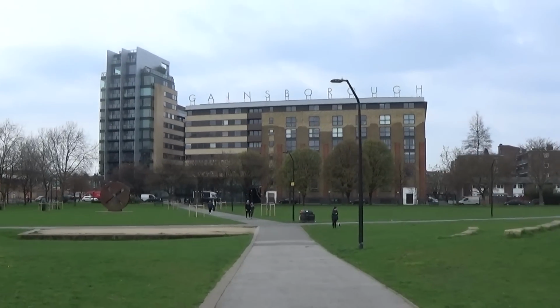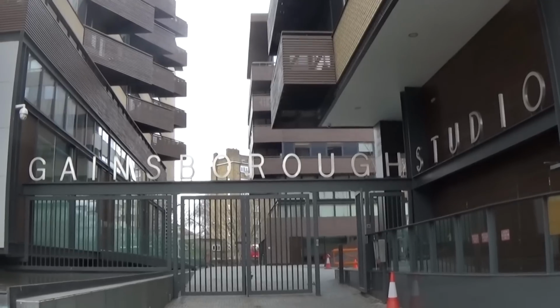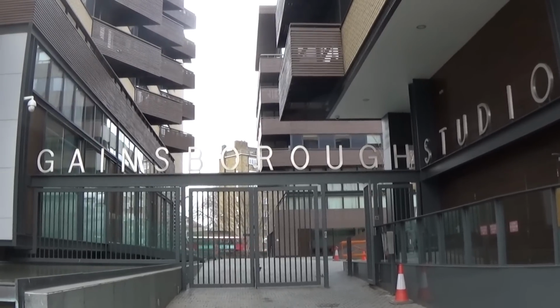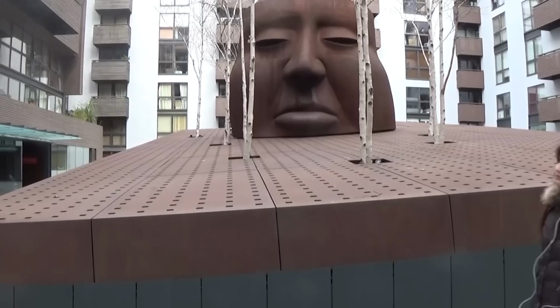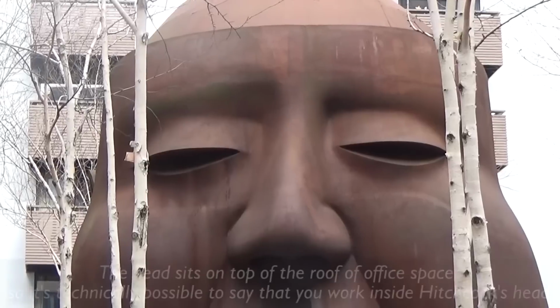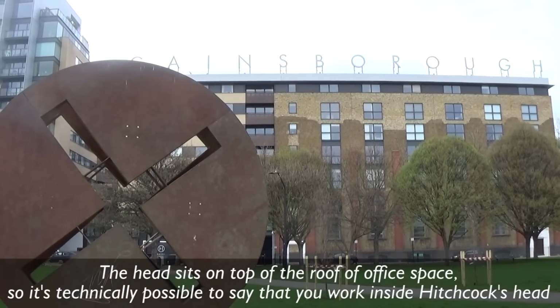Head out to East London towards Hoxton, and on the north side of Shoreditch Park lies Gainsborough Studios. Well, at least they used to be here, as in the modern day they have of course now been turned into flats. But go into the courtyard inside and you'll find this marvellous monument, a giant steel head of Alfred Hitchcock, who spent much of his time here in the 1930s creating some of his classic movies. There's also the nice touch of a film reel outside in the park as well.